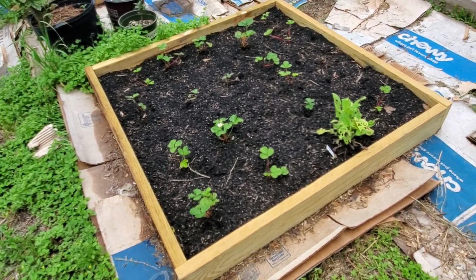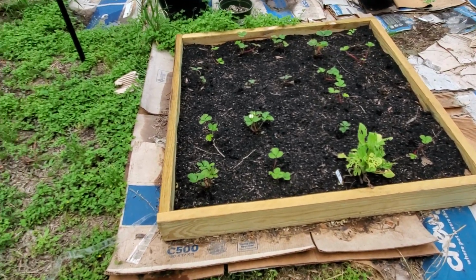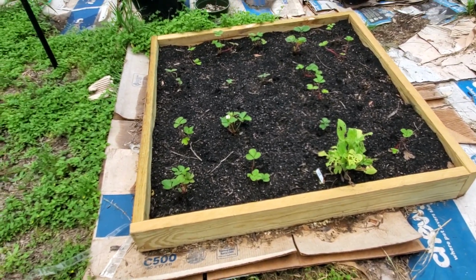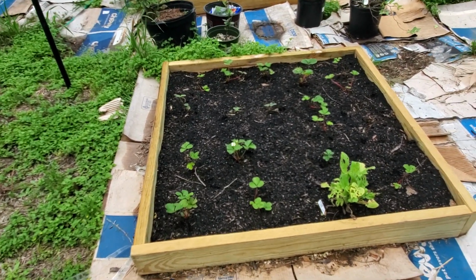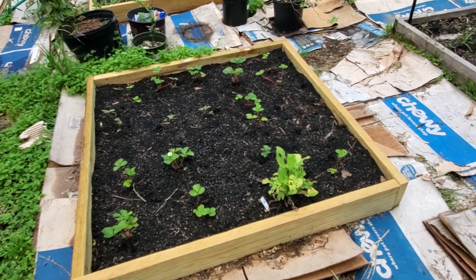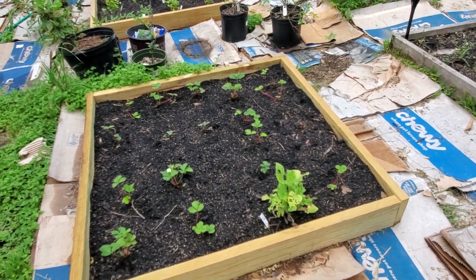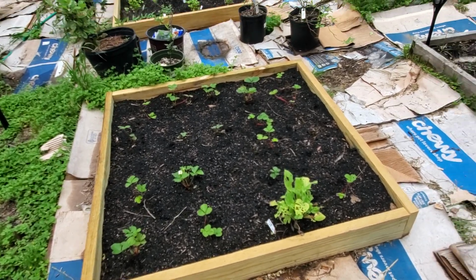So the root stock looked really good and it looked older. So I'm hoping that I can keep these guys alive, and next year that I'll have a really good strawberry harvest. I'm not holding my breath on it because, like I said, I have not had very much luck with strawberries, but I'm going to try.